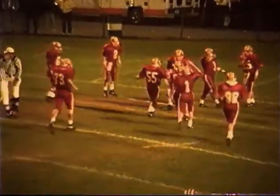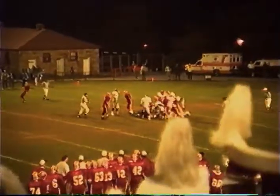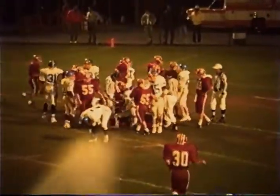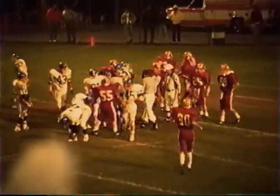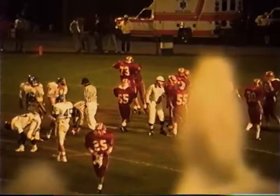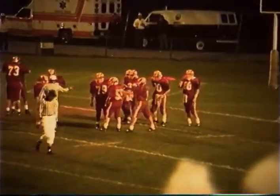Another unbelievable. And takes the snap. The give, I believe, was to Tony Palmer. Tony will get it up to about the 12. It'll bring up a second down situation. He is smothered in there by the whole right side of the line. First downs thus far for the Blacksburg Indians, they've got 4. We have got 6.